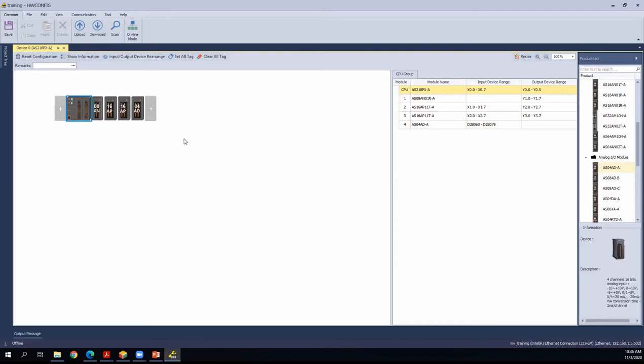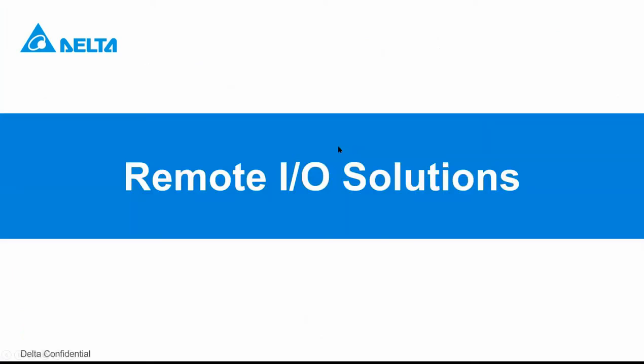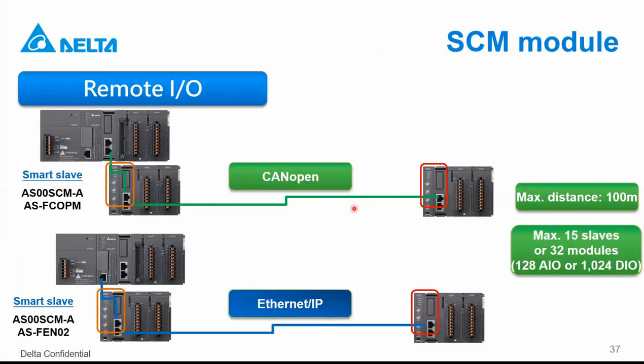After you complete all the settings, you have to download and save the project. Okay, we talked about hardware config as well. Remote I/O solution, I mentioned it. We have some solutions with CANopen and Ethernet IP.